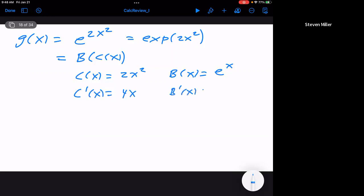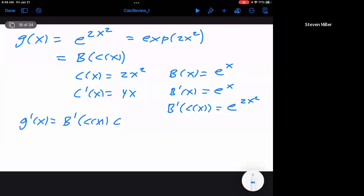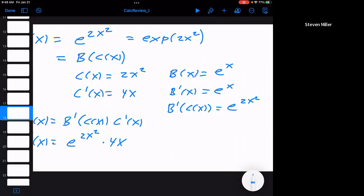B prime of x is just e to the x, derivative of e to the x is e to the x. But I want b prime not at x, but at c of x. So that's going to be e to the 2x squared. And now g prime of x is b prime of c of x times c prime of x. So g prime of x is going to be e to the 2x squared times 4x. And so this is how you would use these differentiation rules to take something complicated and break it up into lots of smaller pieces.